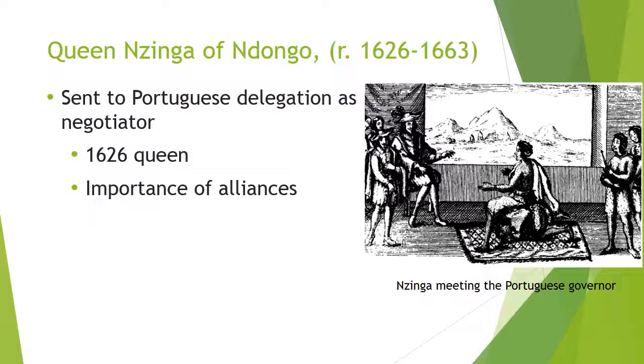And at the meeting with the Portuguese governor, she noticed that he was the only one seated. And in an effort to demonstrate her power, she had one of her servants get on her hands and knees to provide a seat for Nzinga, which is what's depicted there. So you can already see Nzinga is definitely not to be trifled with. She converted to Christianity to placate the Portuguese governor and went back to her brother, having secured peace negotiations.